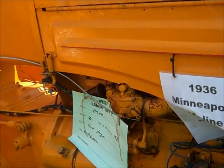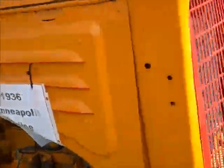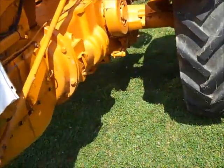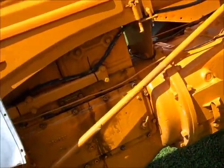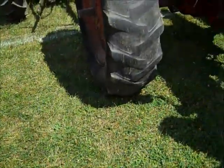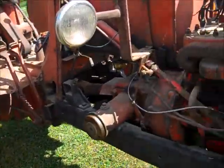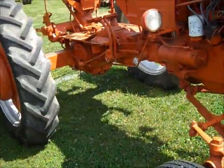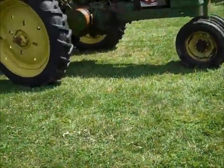A .36. Might be. I thought they didn't make them in .36. I don't know. Maybe they did. I got a .36J. And the 37Z. I got parts of one of these at home. And I got a few of these at home. Yeah, that's about the end of it. All right.